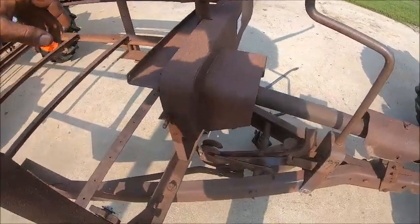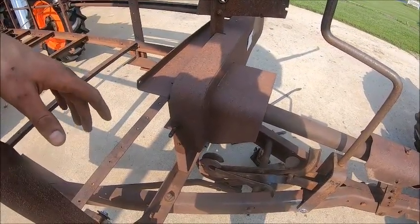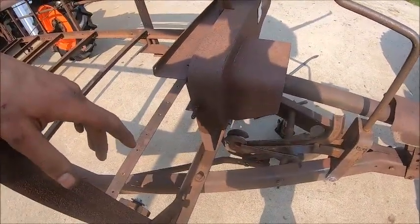So really all I got left to do to the jack, at least for the time being, to get it more user-friendly, is put that foot on there so that I can actually pick it all the way up off the tongue of the tractor. So go to see what we got for pipe.